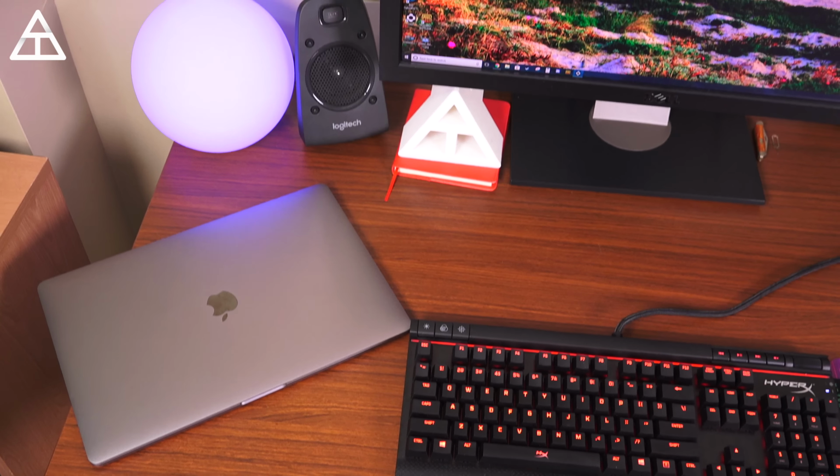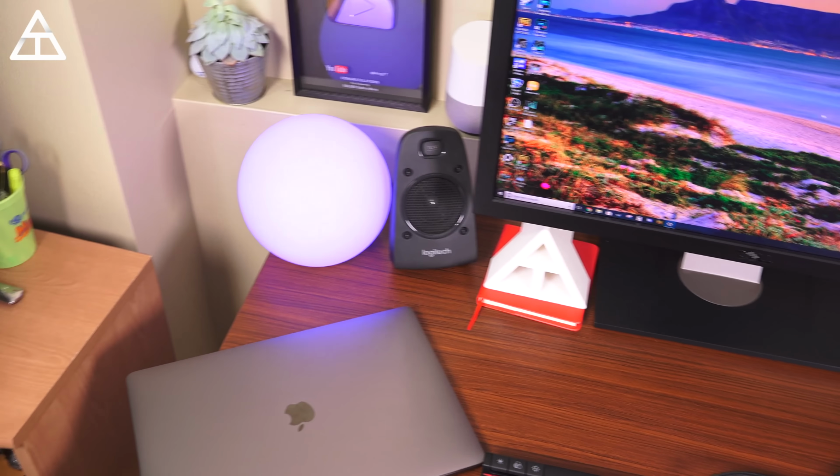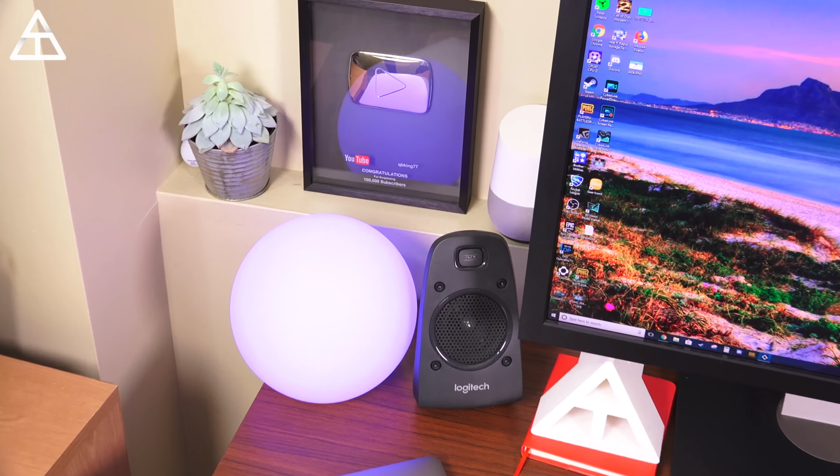And then on the left side here, I actually have just this random color orb that I've been using and just have in my videos for some extra coloring. Like I said, I'll link to it down below. On the left, just another plant.